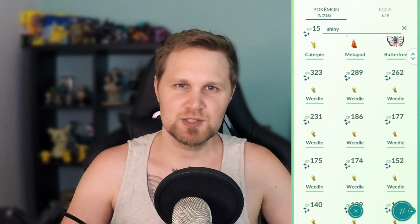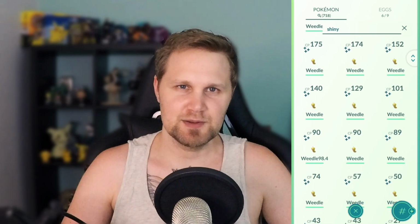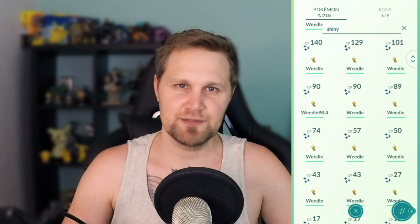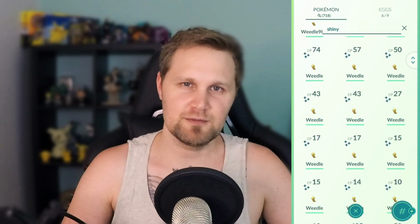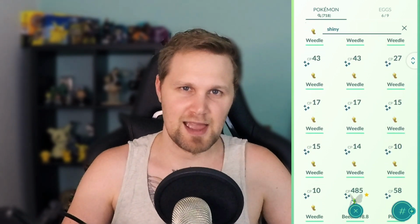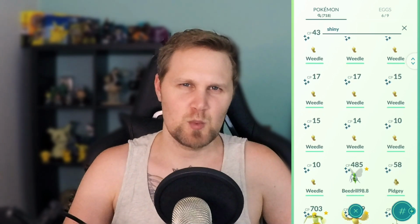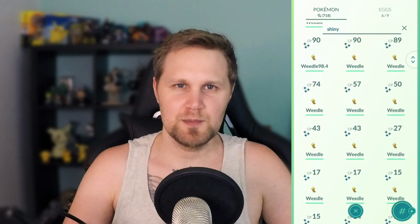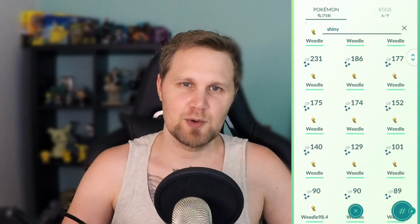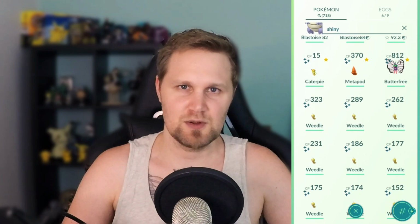I have 28 shiny Weedles from the Weedle community day just hanging in my bag doing nothing, and it's time to get rid of them. I will make sure that I have one shiny version of all of its evolutions, so that means I have Weedle, Kakuna and Beedrill as shinies, and I also want to save one extra of each of those shinies for transferring to Pokemon Home once it's made compatible with Pokemon Go, so that I can have a shiny Pokédex in the main series games also.